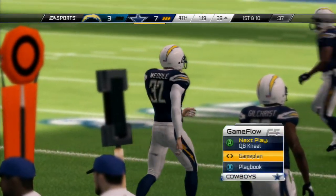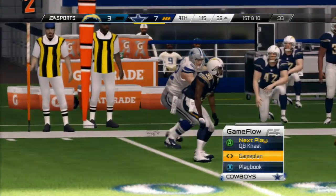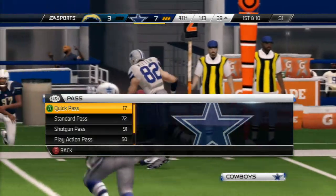I give the offense credit here, Jim, because this is a nice job. They knew if they got one first down, it would probably seal the game, and they got it done.